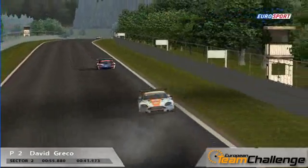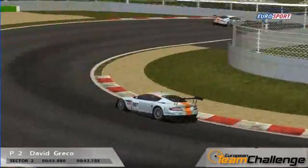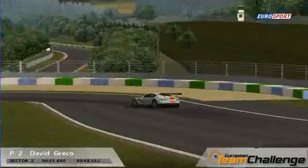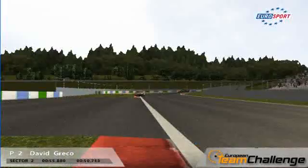So Christopher Larsen is still in front. He's in the technical passage now and turning into Piper actually.